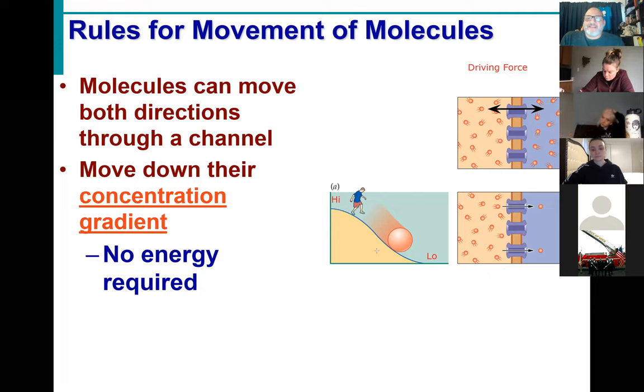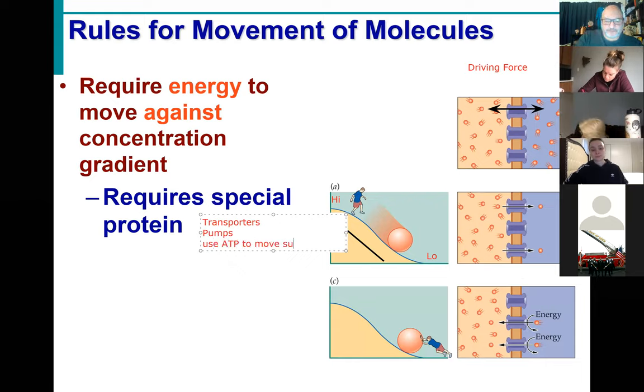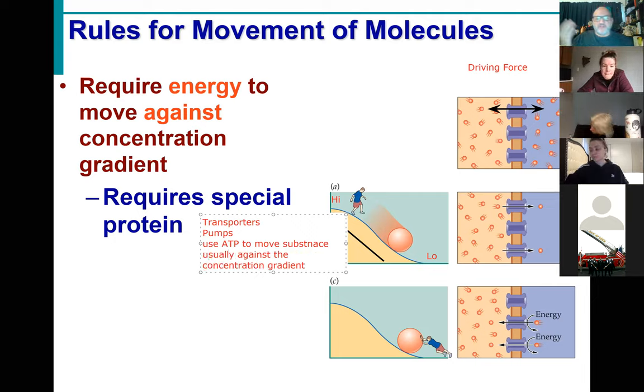However, what happens if I want to get that ball to go back up the hill? Will it do that on its own? No, if I want it to go back up the hill, then I need to use energy. And typically using energy requires a very special type of protein, like we call them transporters, or we can also call them pumps. And they're then going to use ATP to move a substance against its concentration gradient. Right? Or at least usually. I guess there's some other times when we'd use it otherwise, but usually it's going to move it against the concentration gradient. I have to use energy to roll that ball up the hill. All right.